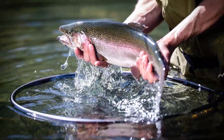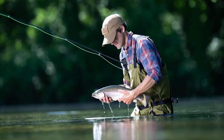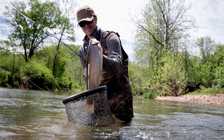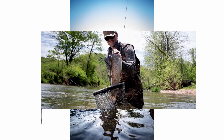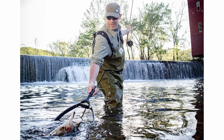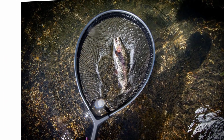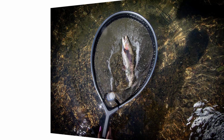This fishing net features a floating hoop design that keeps it on the water's surface, providing easy fish handling and protecting the mesh netting. Featuring a comfortable rubber handle, these fishing nets are great for long fishing excursions. Attach it to your gear with the built-in lanyard and carabiner clip to keep it closed when not in use.